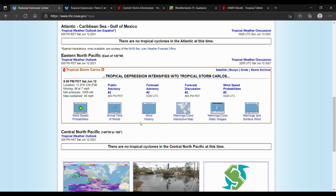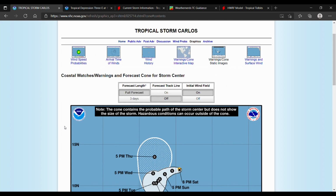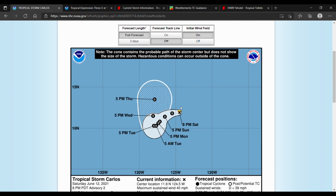So let's start off here with our cone. And this has a very strange track. It starts off going west, takes a turn to the south, does a full 180 and starts going toward the north. So definitely unusual for the East Pacific. Most storms just go straight west.